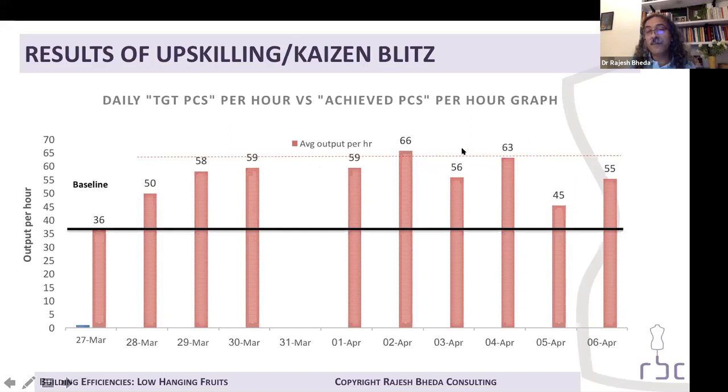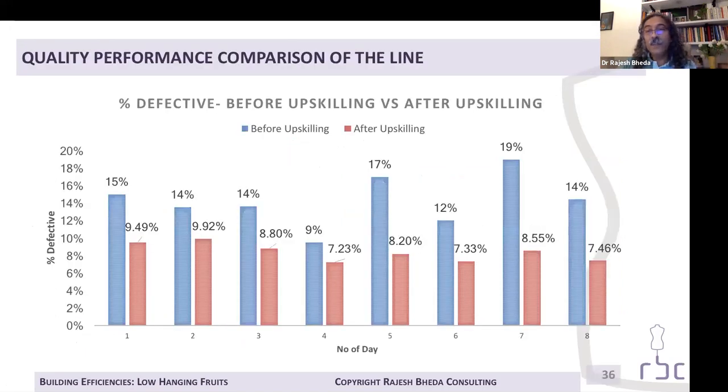Some days are much higher, okay? Within about 8 days' time. So focused effort, understanding what the issues are and not thinking too much, but really talking to people, exciting them and guiding them to take actions in a timely manner, in a faster manner. You also see that while the output went up, the defect rates went down day by day, okay?